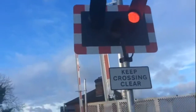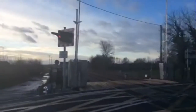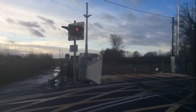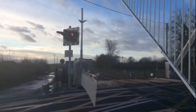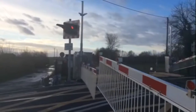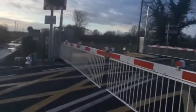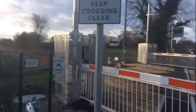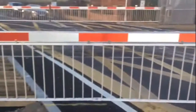Hi guys, here we are at Scott Wick level crossing in Lincolnshire with Joe Thorpe. Good God, the gates are still doing amazing here. And just to let you know, guys, I'm sorry about the plan being cancelled for Bottisford. Something came up because my auntie is taking me out somewhere today, just a little treat because she hasn't seen me for a little while.